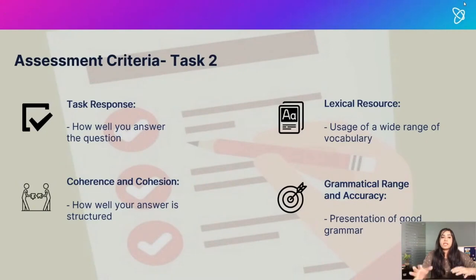that's what they'll be marking you on. Then coherence and cohesion kind of ties into task response and task achievement, where I said how your ideas flow in a logical order. So how well your answer is structured, the number of paragraphs that you have, whether it's clearly separated so that the examiner can see how your ideas are put on the page.